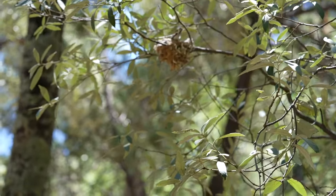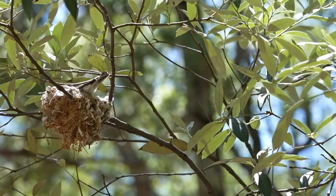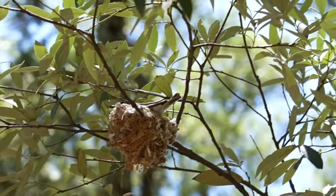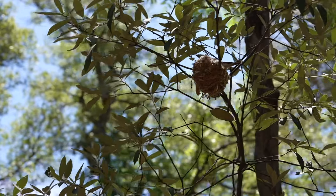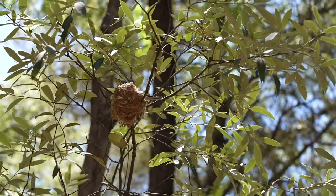We've just found a Cassin's vireo and a nest, probably sitting on eggs or chicks. Yes, and it is breeding season, so that would make sense, and unfortunately we can't really see his face. He's only showing his rump. Show his face. I can see his face too. They're really neat. They have like a white chest and belly and then like a bluish head. It's pretty cool.